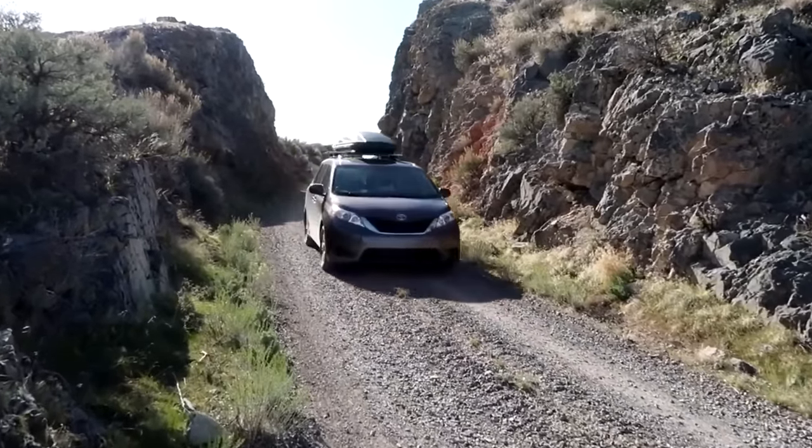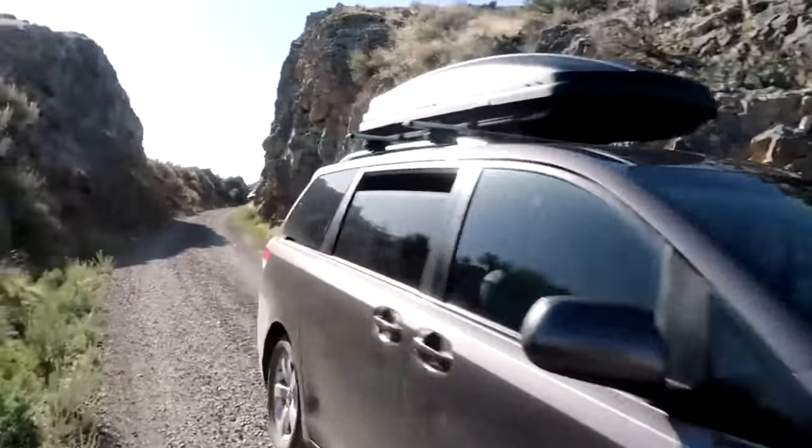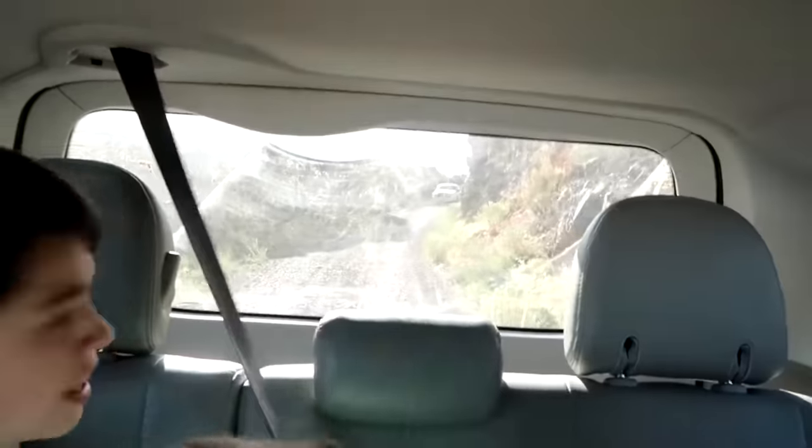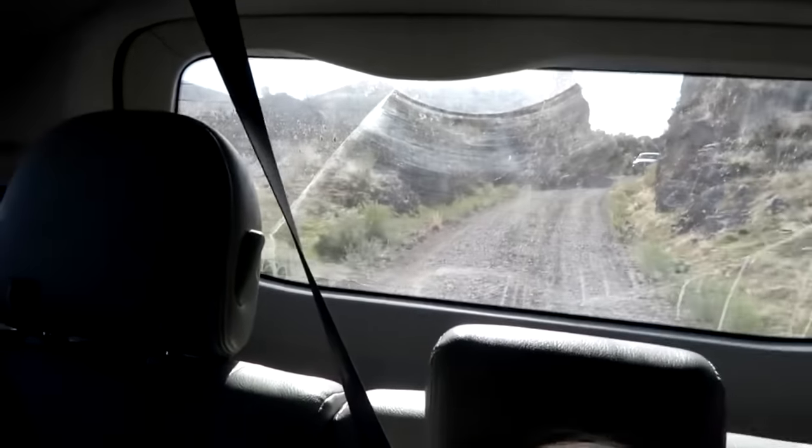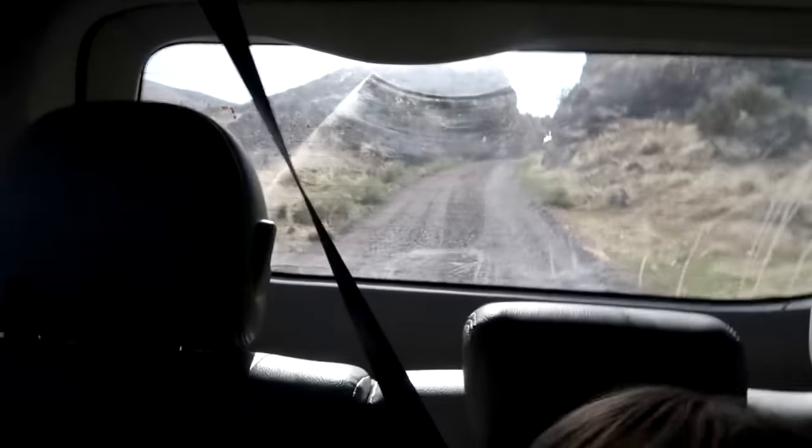Imagine the bandits are right behind him. Oh, there's the bandits. The bandits are coming! Oh my gosh! Guys, they're coming! Guys, I'm really, they're right there! They're right behind us! Come on, guys!